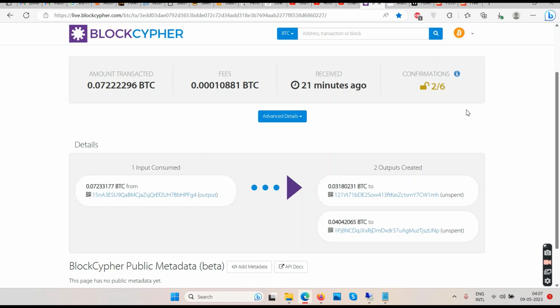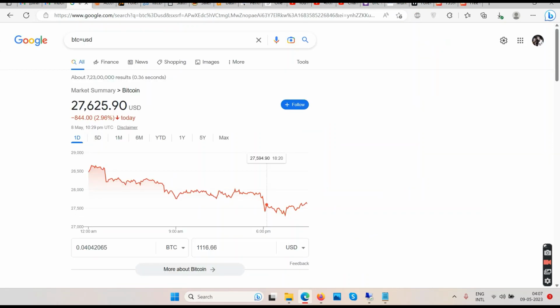The only bad thing I could say is that the value of dollars has gone down. So this much BTC right now is only equal to these many dollars. So BTC has gone up, I believe. I'm not too sure if I'm telling you this right or wrong. But the point is, whatever money I had, I withdrew, and that money, which was equal to $1,200 on Friday, is only equal to 1116 on Monday when I'm recording this video.